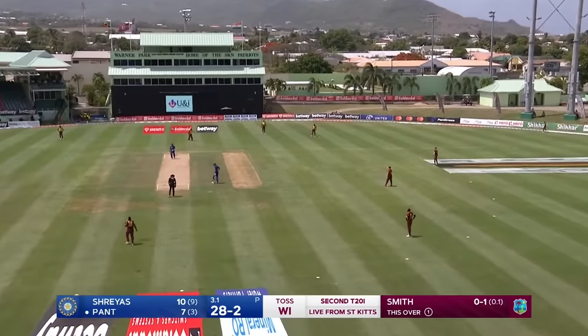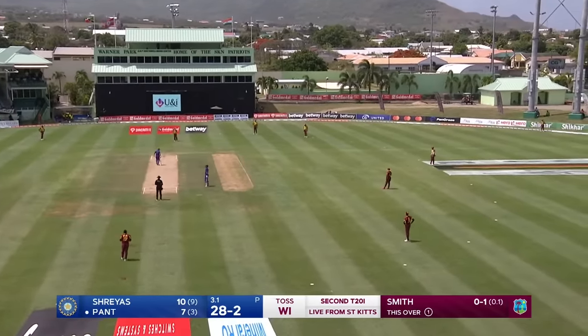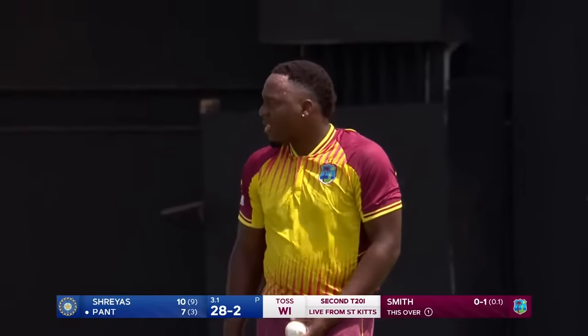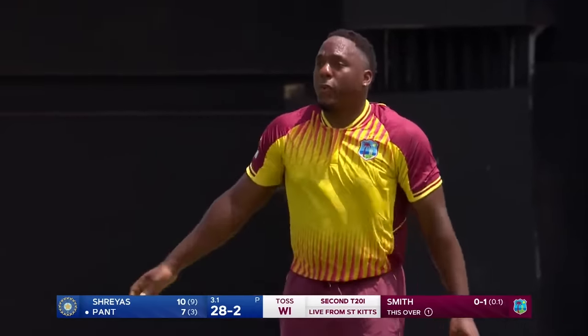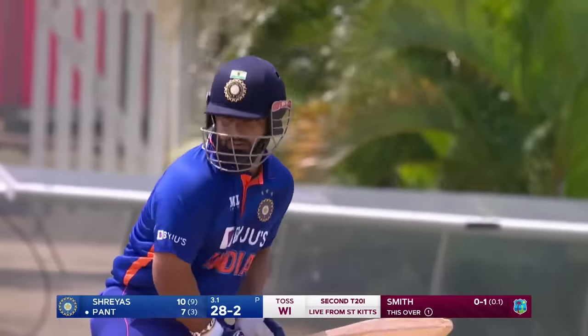Yeah, and that sometimes can put a bit of pressure on you because you think you've got to get to about 220, and trying to do so, you could be dismissed for about 160, 170. You lose a few wickets early on, and you don't really recover from that. So you're right, in a sense, on grounds like this, small grounds, it's always better to have a target in front of you.